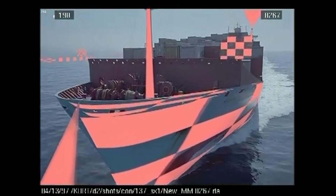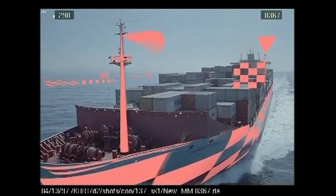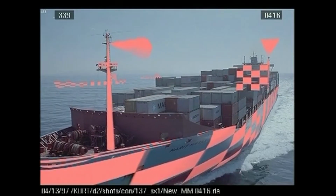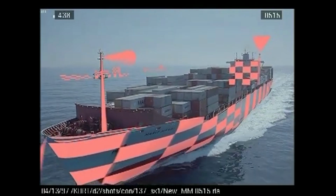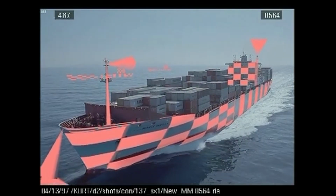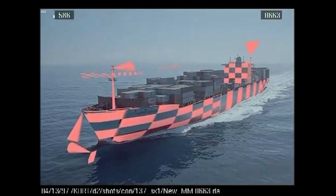We started by taking the background plate and digitizing it, bringing it into the computer, and then matching the camera motion from the helicopter move. We would bring it into a software package called Softimage, and then create some dummy 3D objects, which you're seeing here as sort of patchwork, and actually track the motion of the camera.